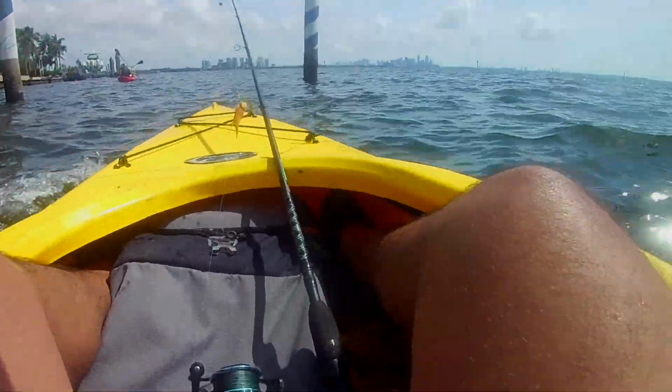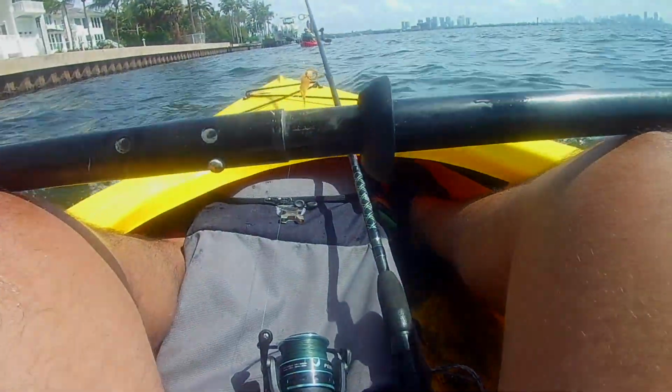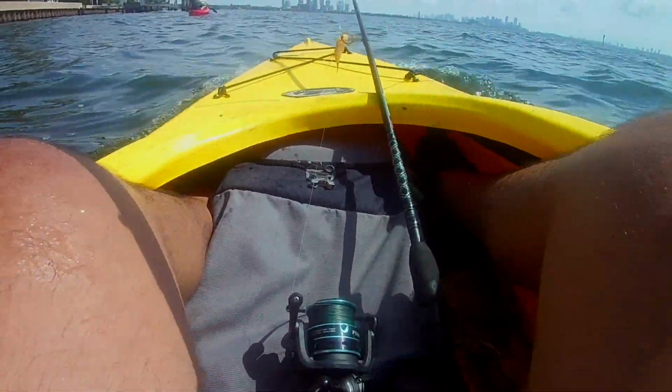For the time being, we will continue to perfect our technique and try to get better at land-based fishing so that we can replicate those skills to the offshore. It has been close to a year on our journey of learning, and as you can see, we have improved in a lot of ways.